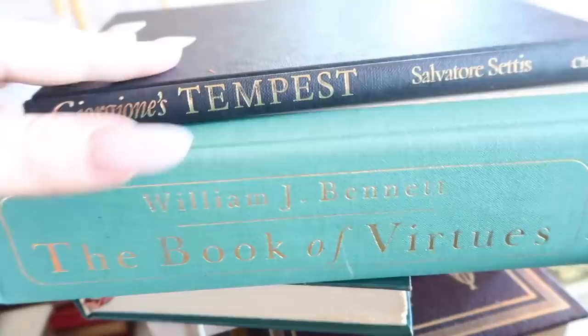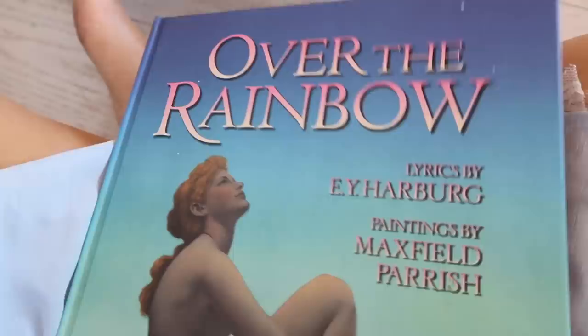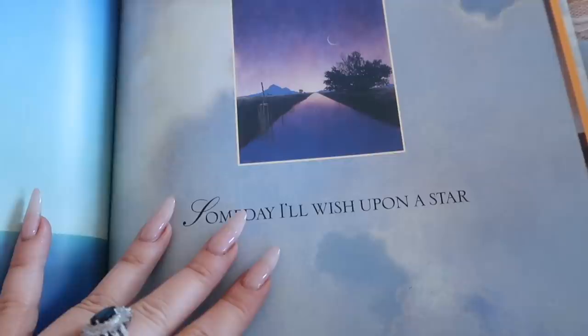Oh God, I haven't even made a dent. This is one of my favorite artists ever, Maxfield Parrish. Oh my gosh, beautiful. I also got this one, not because it really goes with the aesthetic, but because for some reason, this makes me just want to start crying. Oh my gosh, it's so beautiful. This is my new favorite book.